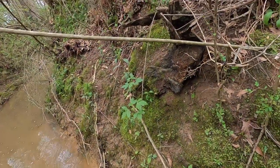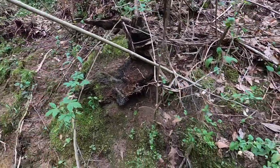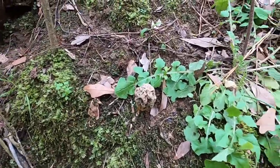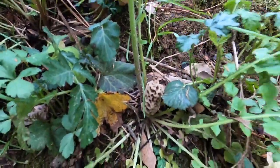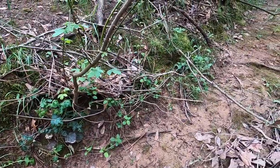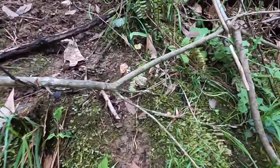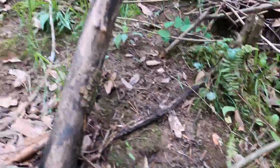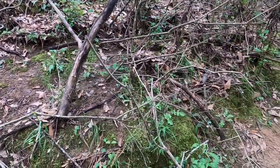Guys, this patch is really going to produce this year. We have one right there. Here's a new one. Here's a new one. There's a new one. And the further I look down, the more I'm seeing. Here's one that's just starting to come up right there under that stick. There's one right up there in that little clump of grass.